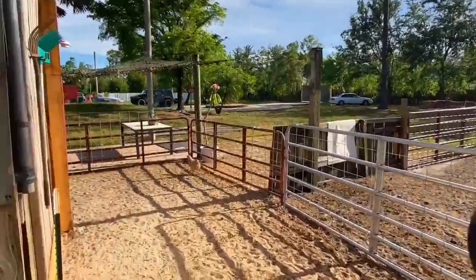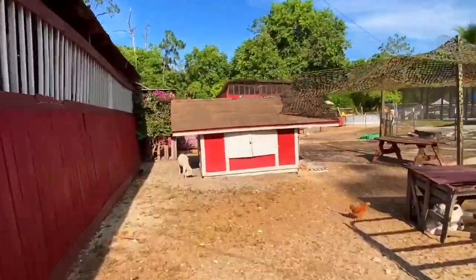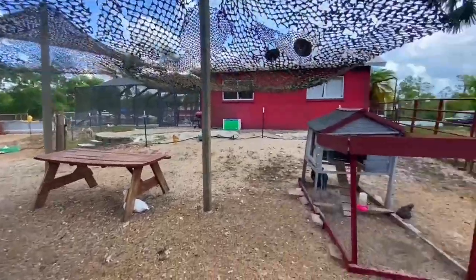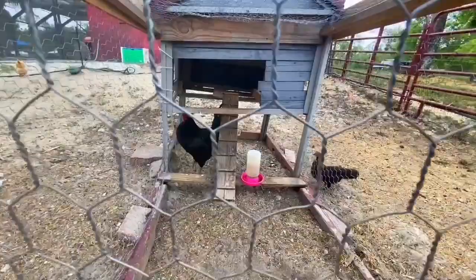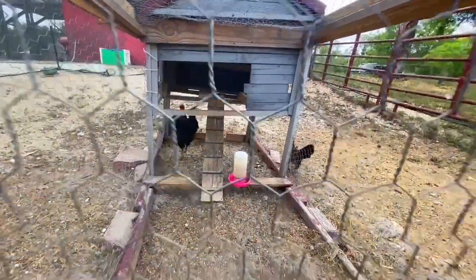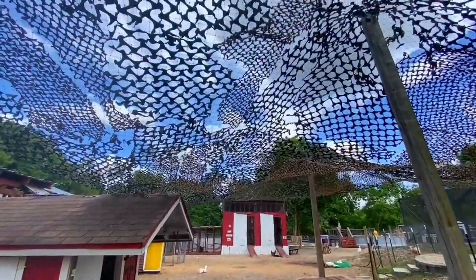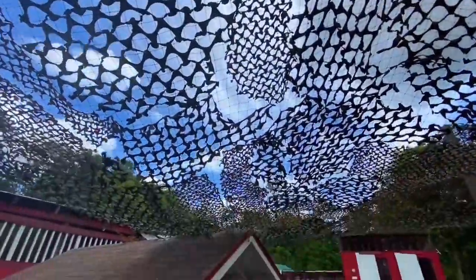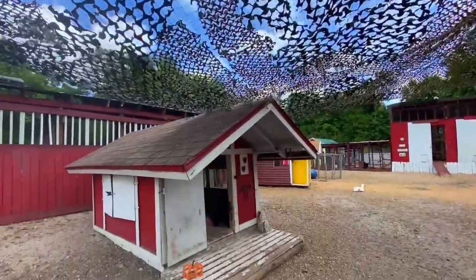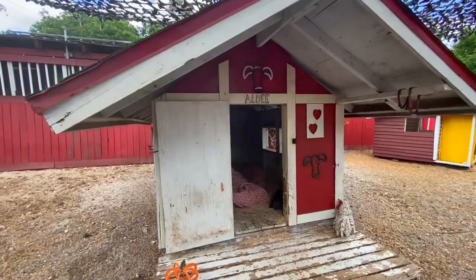So as you walk around the side of the horse barn, it all wraps right back around into the animal play area. So this side of the animal play area is where we have some of our roosters at. This is one of our rooster's cages. His name is Poseidon. And we have this awesome military canopy roofing that stretches across the area that provides some shading, but it still allows the sun to come in as well. So it's pretty cool shading.